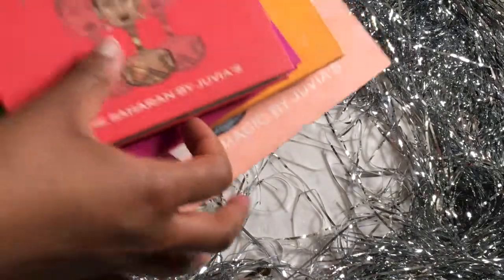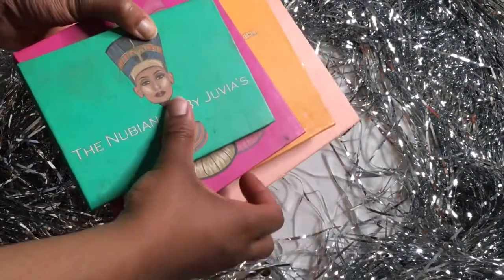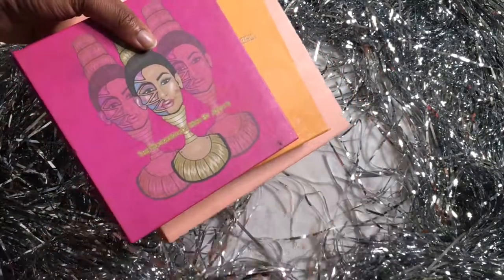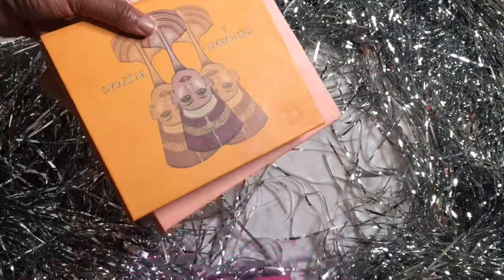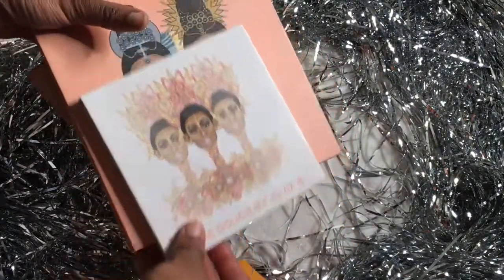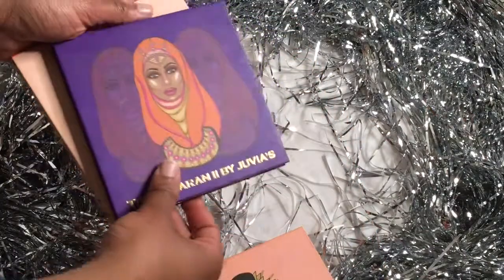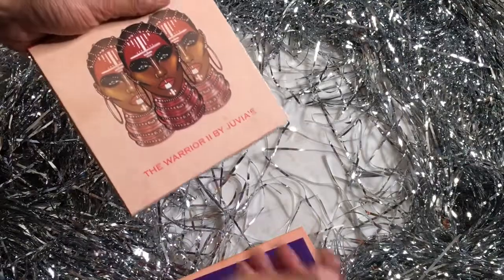Okay, now I'm talking about my favorite eyeshadows. Oh my gosh, I love my Juvia's Place eyeshadow palettes. They're my favorites. The color themes in each palette are so creative and spot on, and I'm so grateful for the pigmented, smooth shades that they produce. Here is a look and swatches of some shades from the palette.